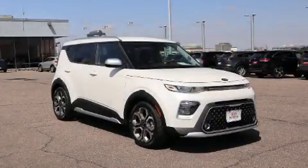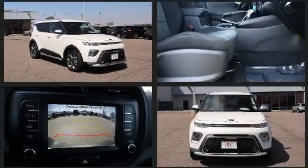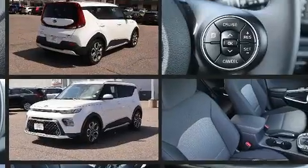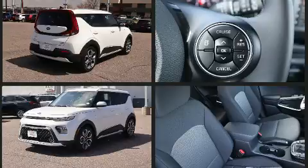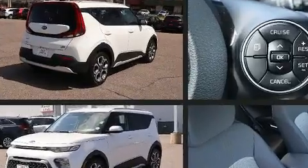Get excited about the 2020 Kia Soul. This four-door, five-passenger hatchback leads among competitors in its segment. Smooth gear shifts are achieved thanks to the efficient four-cylinder engine. And for added security, dynamic stability control supplements the drivetrain.